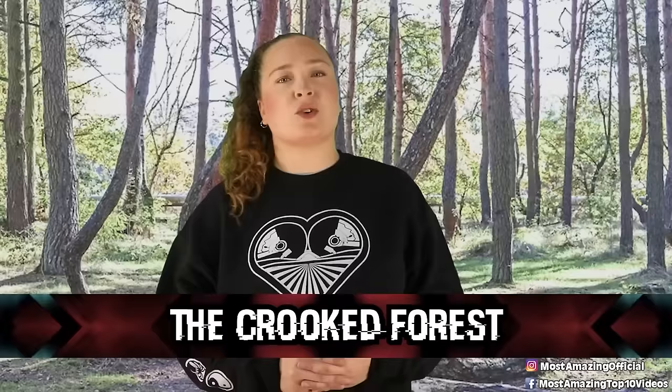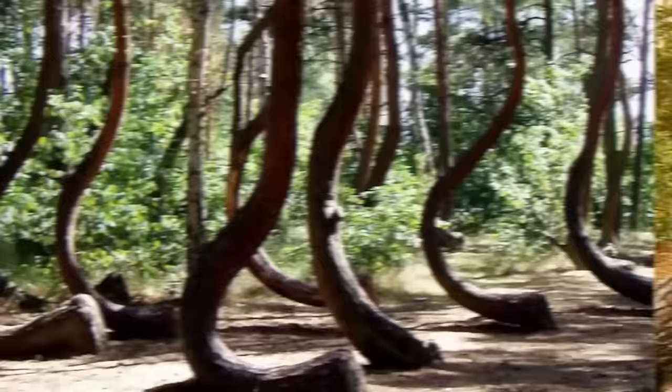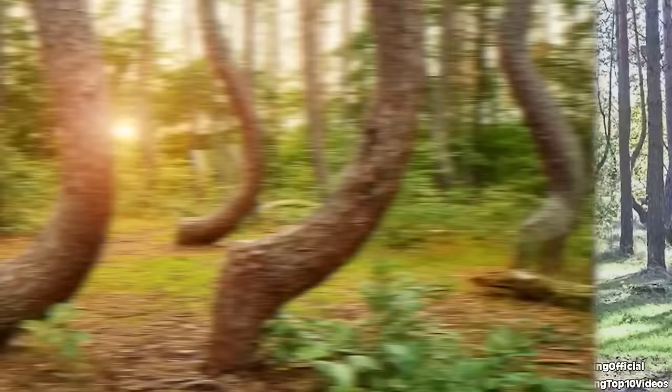In our number 2 spot today, we have the Crooked Forest. Forests are already creepy, but this one looks like it's straight out of a Tim Burton film. The Crooked Forest in Poland. There's around 400 odd shaped pine trees near the town of Krefino. These trees are about 90 years old, and all of the trees from the base, they immediately bend towards the north and then slowly curve back towards the sky, like other trees. Despite this odd bend, the trees are otherwise healthy.